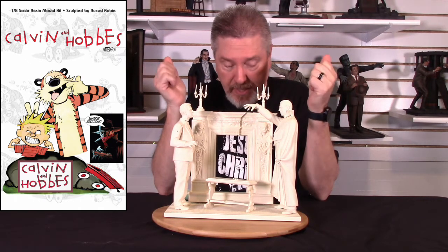And there'll be a couple of those there for sale too. So if you're a Calvin and Hobbes fan, and who isn't, stop by and pick one up.